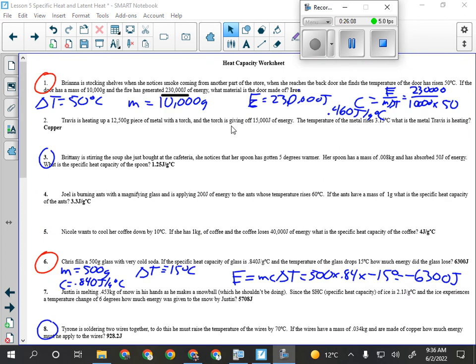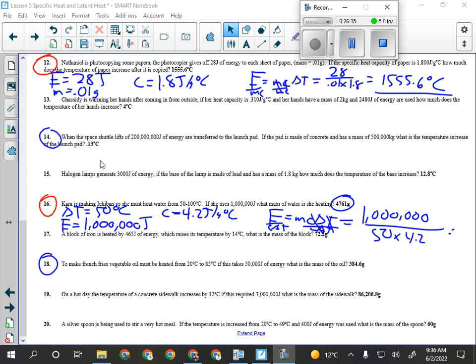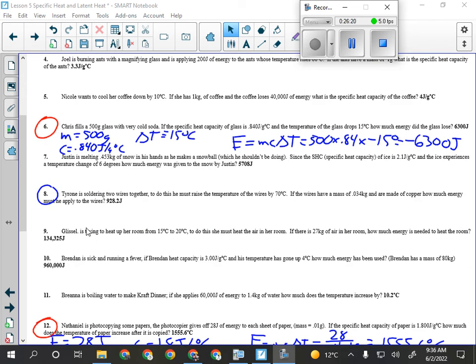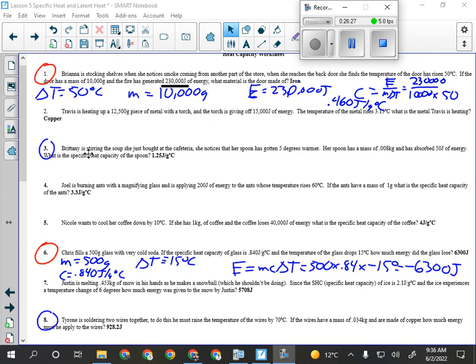You can now try the ones I circled in blue. So that would be 3, 8, 14, and 18. These 4. So for number 3, okay, we've got this spoon that has gotten 5 degrees warmer. So our temperature change is 5 degrees Celsius.